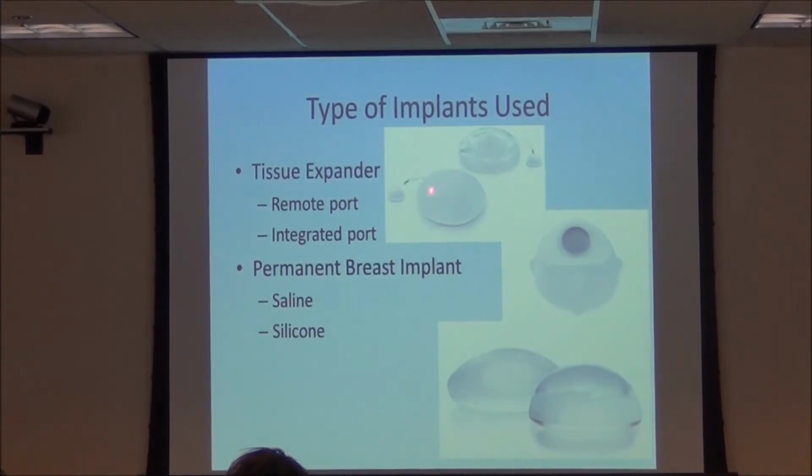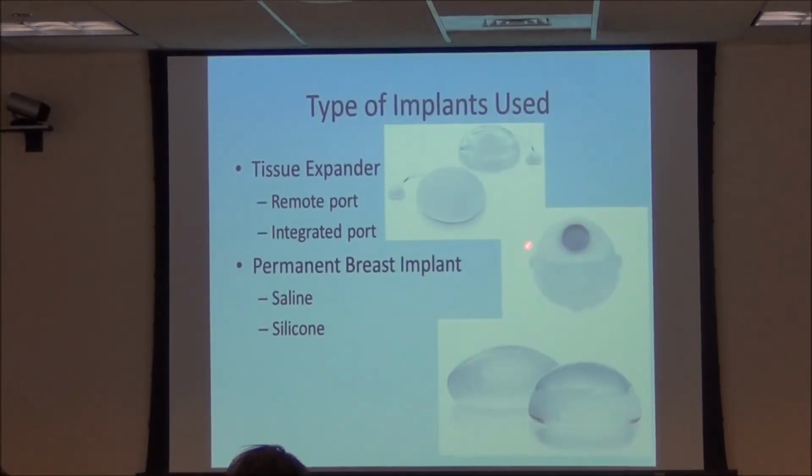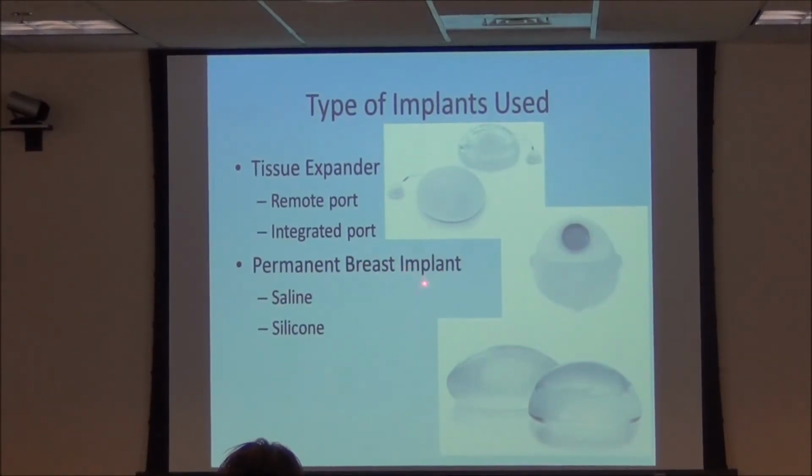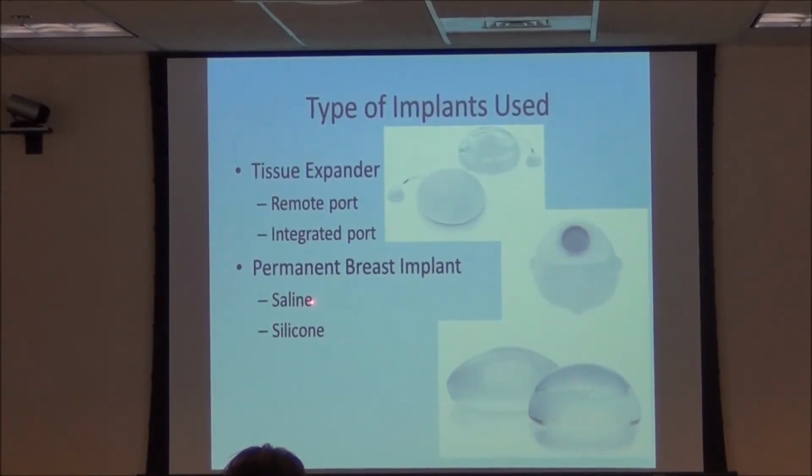The remote port implants, the ones that we're using, have been discontinued. So I'm now doing almost exclusively integrated ports. We can also use, and sometimes do, go direct to implant. We call it a permanent breast implant. They can be filled with saline or silicone. Permanent breast implants is somewhat of a misnomer.